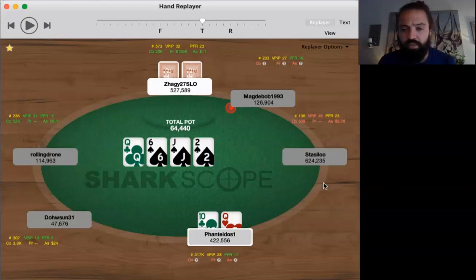Then maybe he might check back with a jack, like ace-jack, king-jack, jack-ten. Maybe ace-jack bets, but I'd expect king-jack and jack-ten to check back a fair amount. So that's roughly what I would put his range on. Obviously, we're going to adjust that as we move along, but that's my first glance at what I would think he has after his bet.